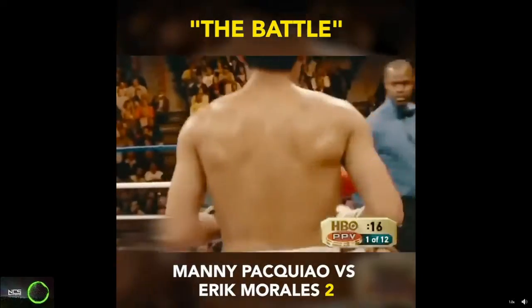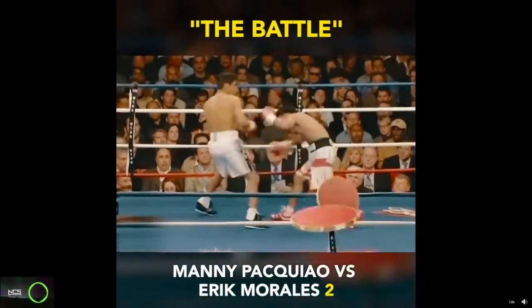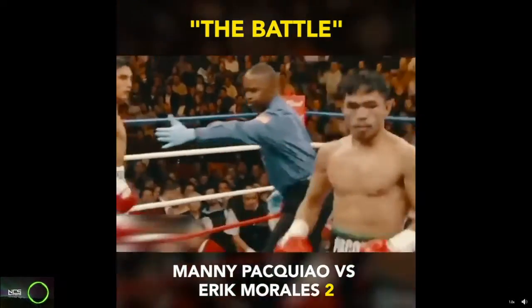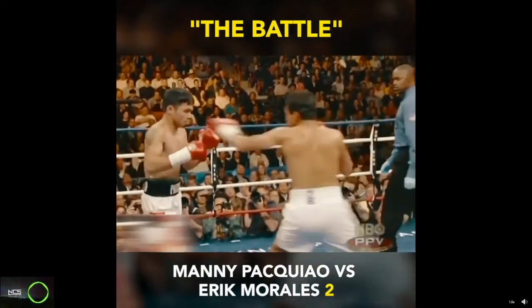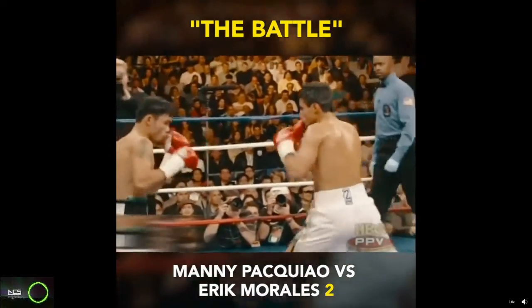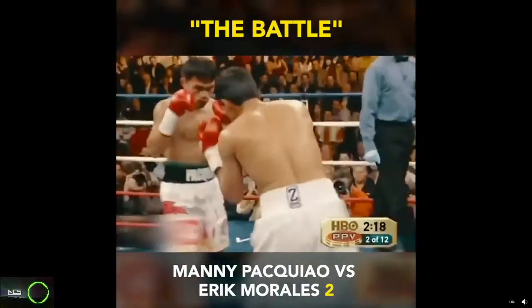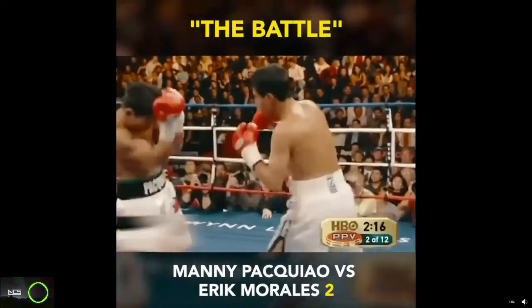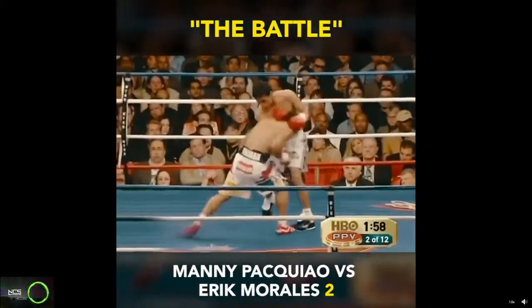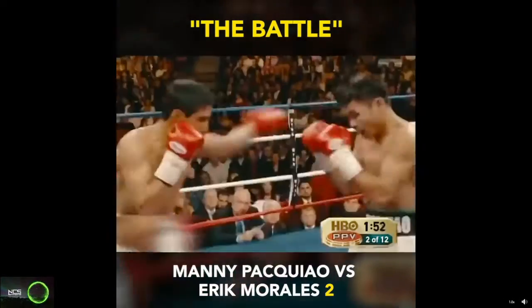Here's a good body shot by Pacquiao. A flurry at the end of the round by Pacquiao. Another landed left hand. Morales tries to come back. Here we see Morales landing the straight right hand, and because of the balance and position of Pacquiao, he bent over, got him off balance, and he landed another right hand. Which may end up being a bigger factor because he's punching good, but he loses his balance often. But he's just about 50-50.